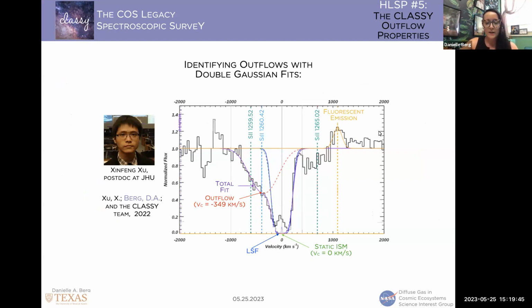We started taking our highest resolution spectra and trying to fit just some multi-component Gaussian fits to be simple. Of course, outflows can have all sorts of crazy shapes, but we're just starting with two components as an initial fit. So here's an example of that, where you have a static ISM component, which is going to be at velocity 0. And then you're adding an outflow component. Not all galaxies need an extra component like this, but in this particular one, you can see the outflow has a center of about minus 350 kilometers per second. And this one's also fun because you're seeing some really nice fluorescent emission just past 1,000. And so these fits were done for all of the galaxies.